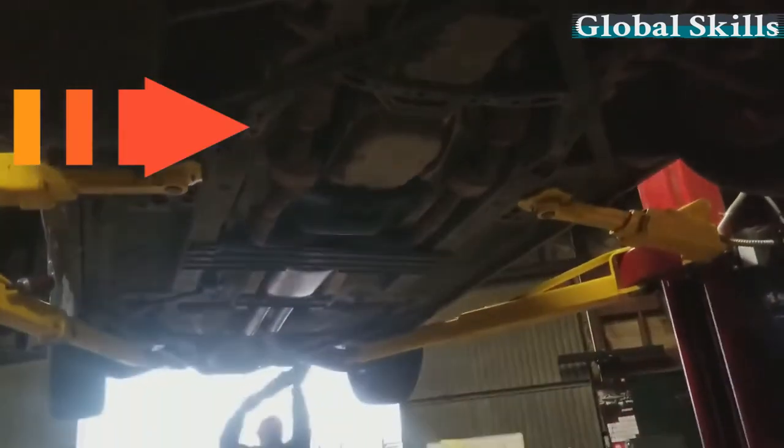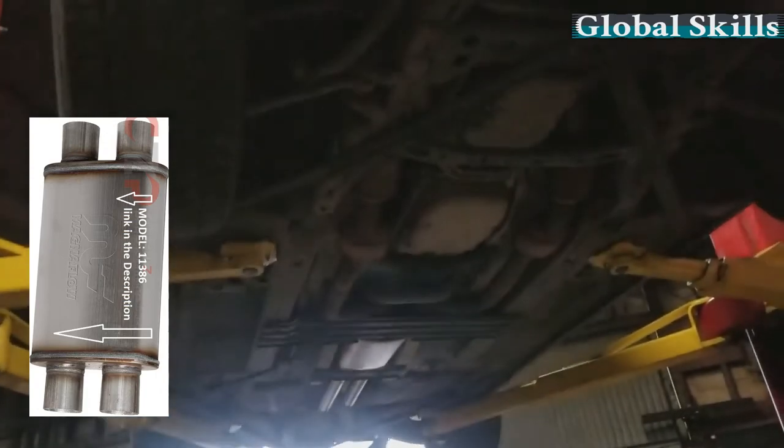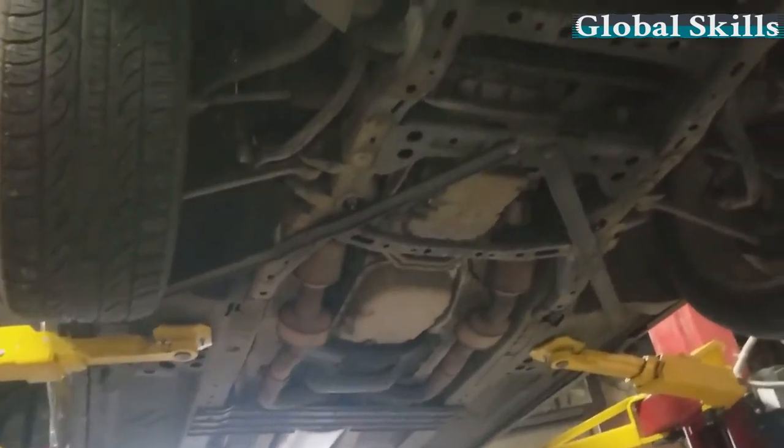I kept the original cats and the rest is custom. X pipe, and then all the way out is two super 10s with the new tabs.